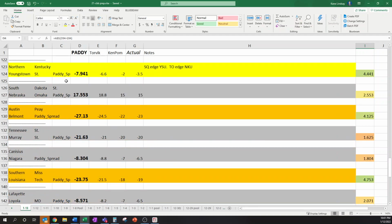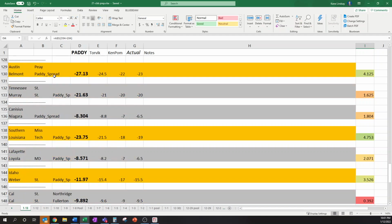Northern Kentucky at Youngstown State. Shot quality edge here to Youngstown State. Turnover edge to Northern Kentucky. I have Youngstown State minus 8. Line is 3.5, but KenPom is 2. So that is one that I will be monitoring. If it goes the wrong way, I'm willing to sit it out, and I want a better number, ideally under a possession there. Some orange here just based on pure numbers.